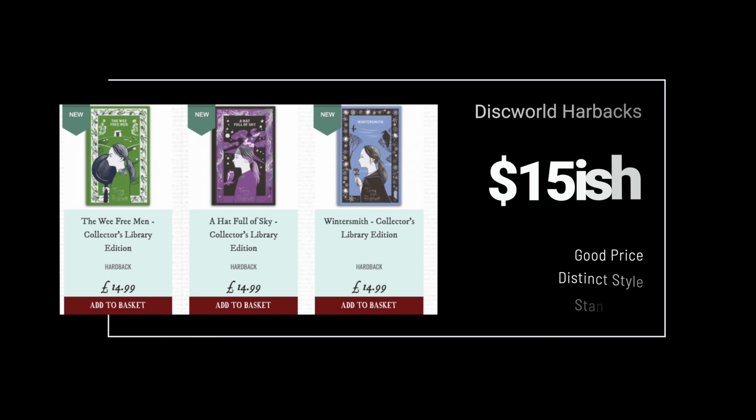What we're going to start off with here, though, for special editions is going to be the absolutely insanely good deal you can get for the hardbacks of Discworld. They are pretty small books, but still, for these very well done original art Discworld Emporium editions, they're amazingly affordable and they look sensational on a shelf.